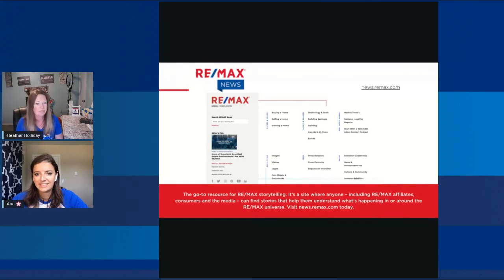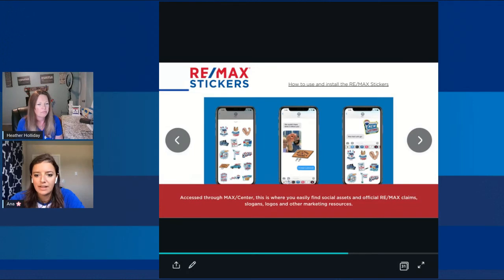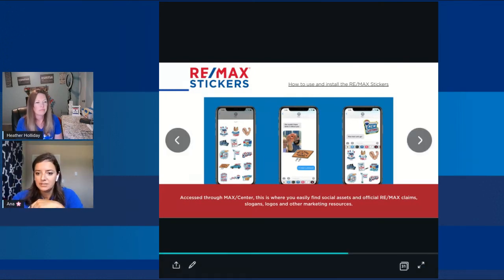Great stuff on there. The Remax stickers, there's a little app that you can download to iPhone and also Android. With the Android, I think you have to download the extra G keyboard or something like that to make the stickers work. With iPhone, I don't know if you can see right there, when you're doing a text message, it has some of the apps showing up on top of your keyboard. You can just click on the Remax balloon sticker icon, and it pops up the stickers, and then you can choose a sticker and just text it to your clients or whoever you're texting.